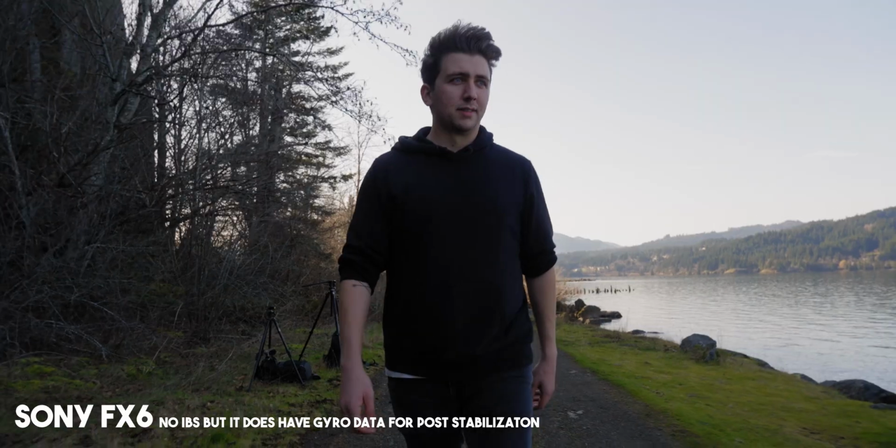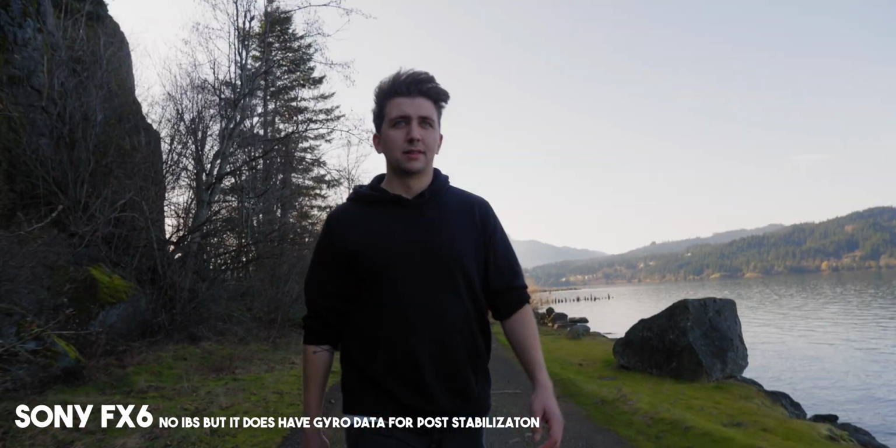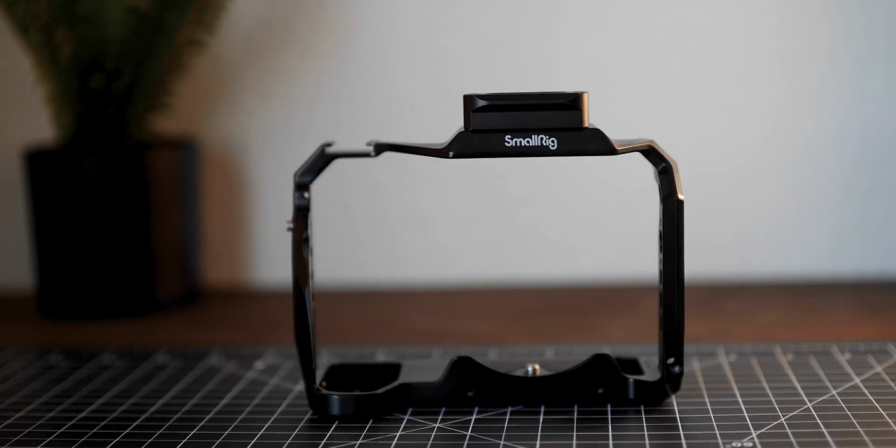Obviously the S5 I think is a lot smoother, but with the FX6, if you were gonna be doing handheld stuff and you wanted it to look a little bit more rough and like a documentary, then having a big camera like that can actually pull off that effect. But you can rig this S5 up and make it a little bit more bulky. So why don't we do that real quick?